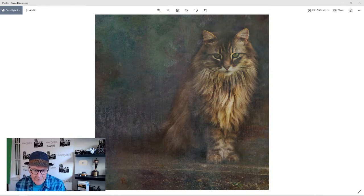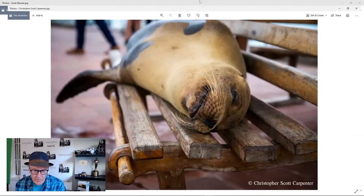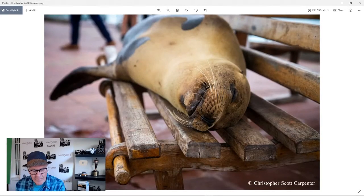All right. This is from our friend Christopher. A sea lion taking a nap on a park bench on the island of Santa Cruz in the Galapagos. Now, it's always interesting to me how you guys must get together and say, we're going to do animals today, and make sure that's all you show us. I don't know how you guys do it. It's kind of a mystical thing, but so far we're in the animal theme.